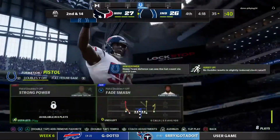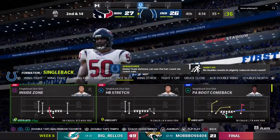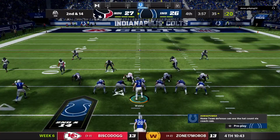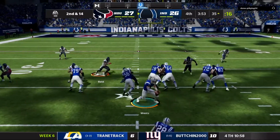And maybe a measure of revenge there. He's had his way in this one, but this time they get him behind the line. Well, that was one of the few times they've been able to contain him thus far. He's over 100 yards for the game, but he lost a bit off his total on that carry.